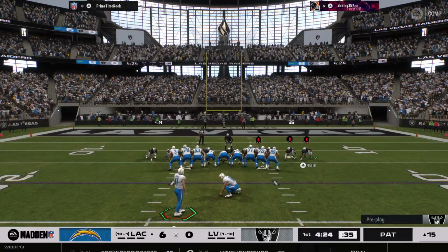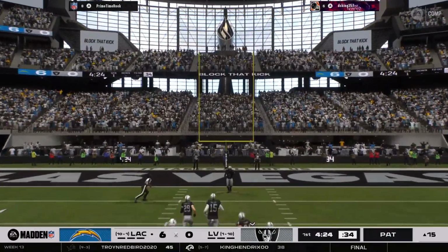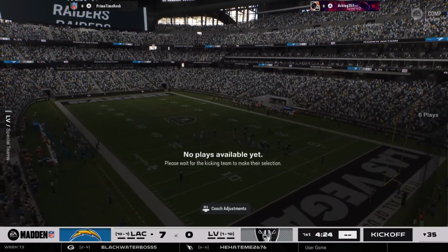Now it's Cameron Dicker on for the extra point. Right down the middle. It's good. And the Chargers will jump out to a 7-0 lead. Raiders nothing.